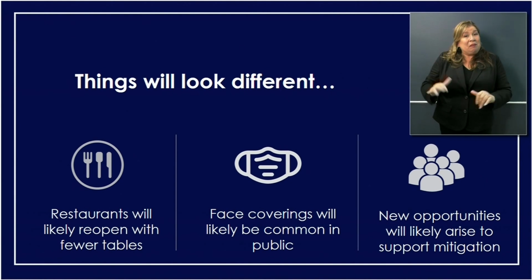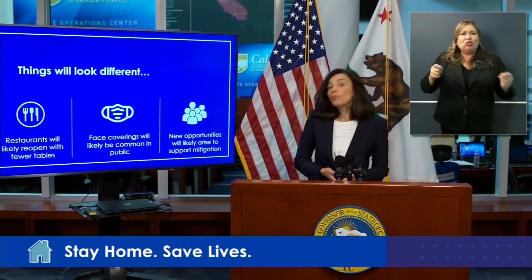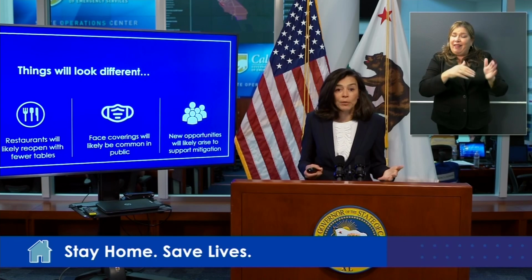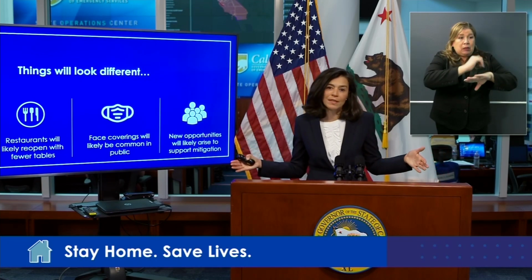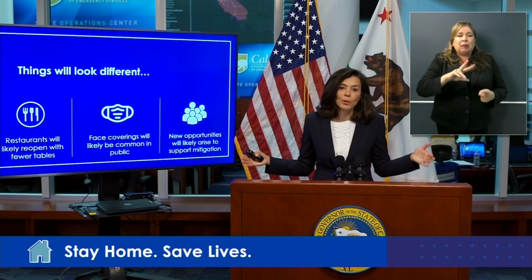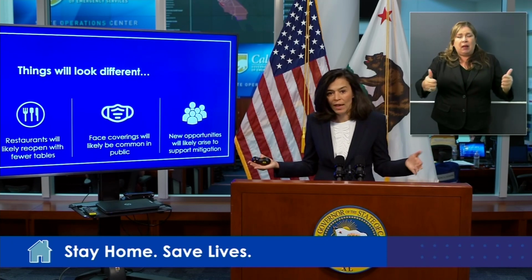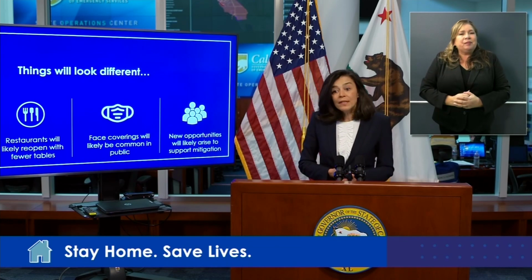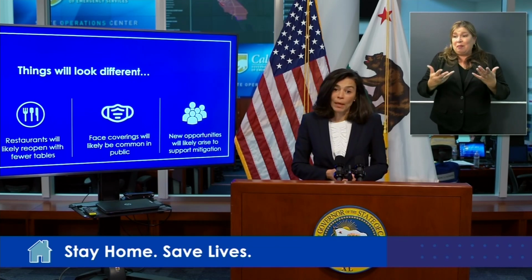Different ways that we will think about the way we do our everyday work will mean that we'll be making changes. So, for example, restaurants will be likely to reopen, but perhaps they'll have fewer tables, creating greater opportunity for physical distancing between one another when we're eating out, protecting one another as we spend more time in places like we used to enjoy. Face coverings will likely become common in public.